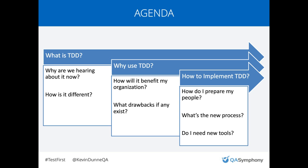So what we're going to take you through today is a brief overview of what TDD is, since I know for a lot of you guys this will be new, talking about these test-driven development methodologies. The second thing that we're going to talk about is the benefits of these test-driven methodologies, why you would want to use them, how it will benefit you and your organization, and also some things that you should be aware of in terms of potential pitfalls and people who may not be a good fit today for test-driven development.